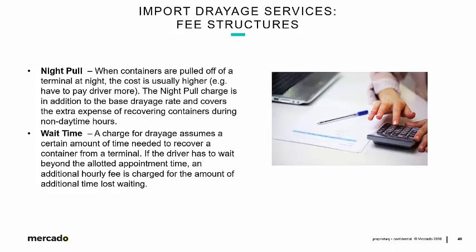A couple of others become interesting, especially in our first one, where terminals operate what are referred to as a night gate, the ability to pick up fulls or drop off empties at nighttime. These days, and it will depend upon the port and the terminal, but when containers are pulled off of a terminal at night, the cost is usually higher because of the driver shortage and potentially hours of service requirements. Drayage operators have to pay the driver more to pull at night. This night pull charge, as it's called, is in addition to the base drayage rate and covers the extra expense of recovering containers during non-daytime hours.